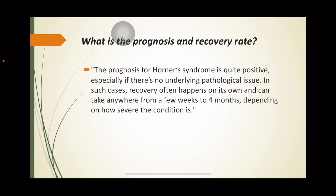The prognosis for Horner syndrome is quite positive, especially if there is no underlying pathological issue. In such cases, recovery often happens on its own and can take anywhere from a few weeks to 4 months, depending on how severe the condition is.